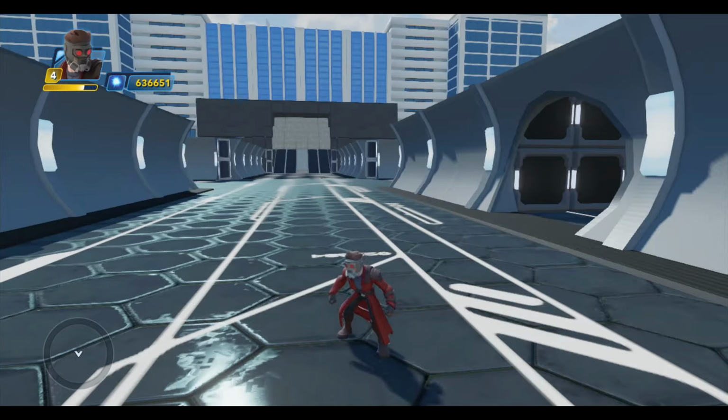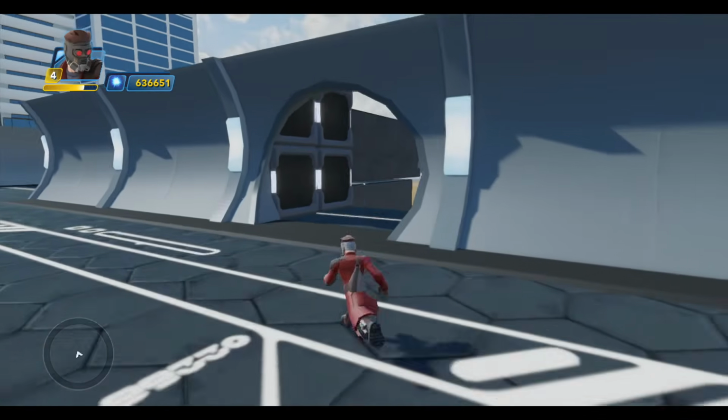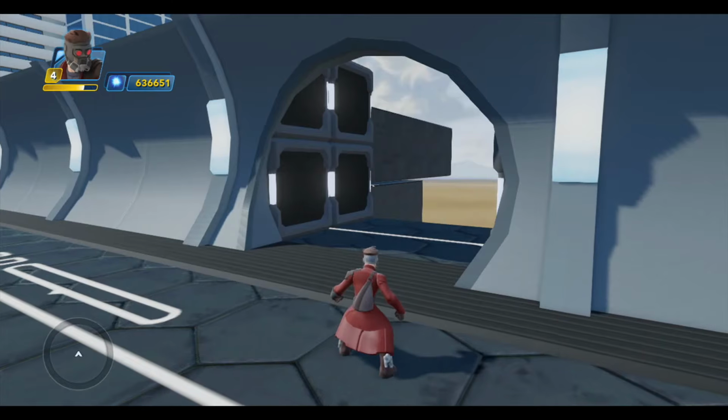Today we are going to finish the build exercise for the Axiom by building the hangar bay, where Wall-E finds himself when he first arrives on the Axiom. And that's going to go in here through this doorway.